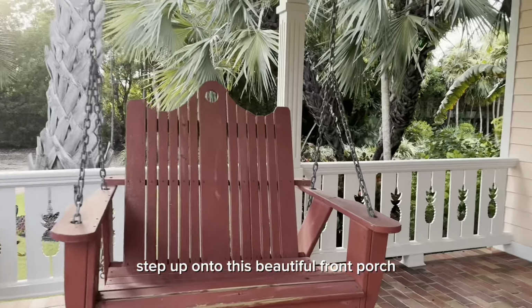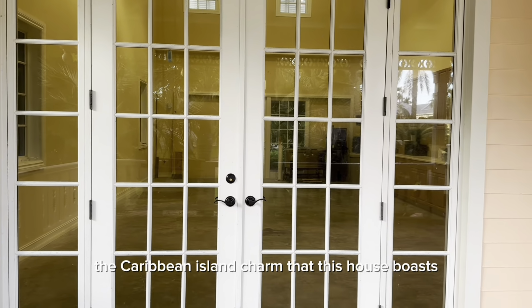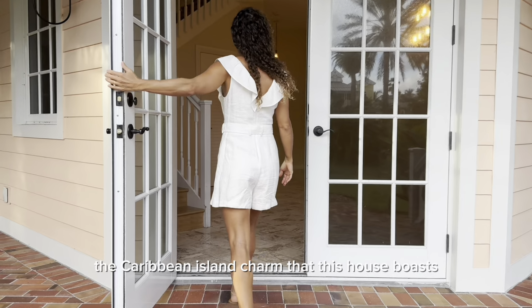Step up onto this beautiful front porch and enjoy the architectural style, the Caribbean island charm that this house boasts.